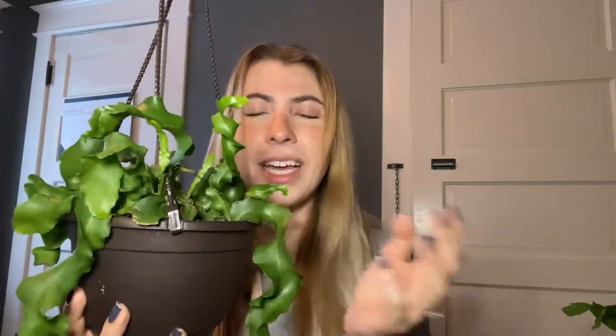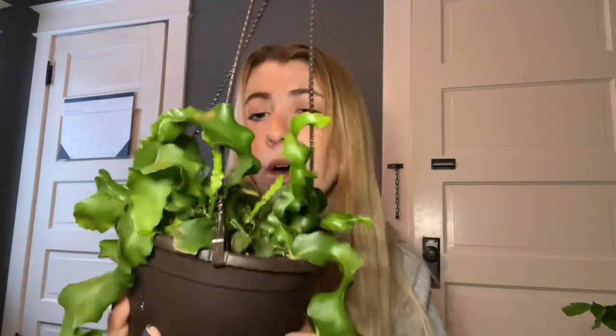And I heard this one blooms really pretty. I've looked up some of the pictures, but mine hasn't bloomed yet. And I haven't even had it for a full growing season. So I hope it blooms for me in the spring. That would be so pretty. I don't even know when these bloom, but I hope it blooms for me.